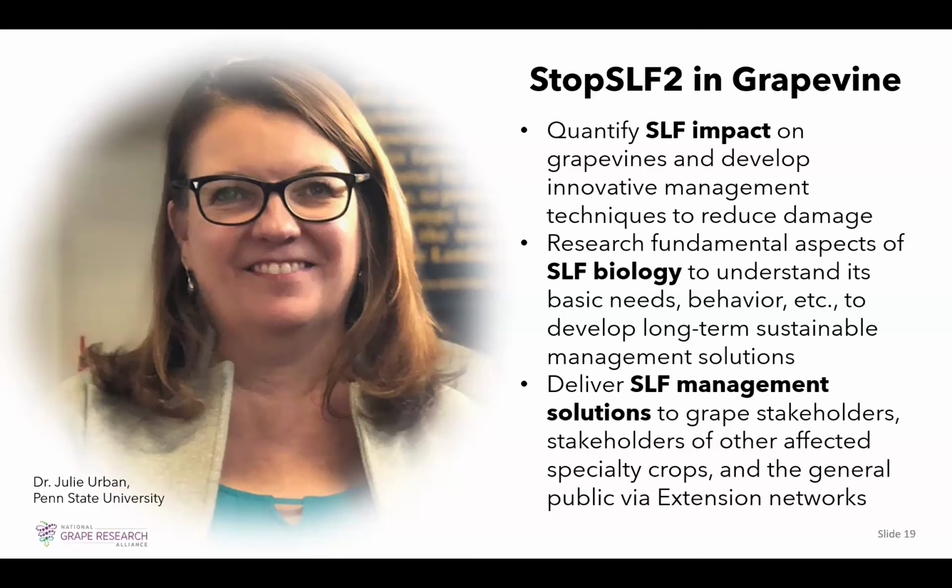And the project under this objective will develop multi-scale spatiotemporal models that can forecast daily and annual SLF growth, development, abundance, dispersal, and spread. The second objective is to research fundamental aspects of SLF biology necessary to understand its basic needs, behavior, movement, and biological control to inform long-term sustainable management solutions. So the team will test SLF capacity to transmit plant pathogens, determine grapevine defense responses to SLF feeding and saliva, understand why and how the pest aggregates on vines, and determine the conditions needed to survive and thrive in vineyards.